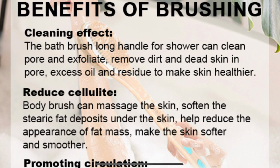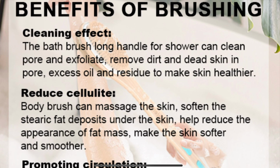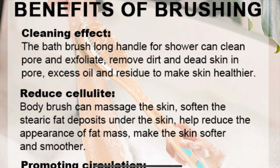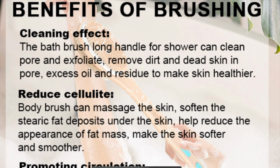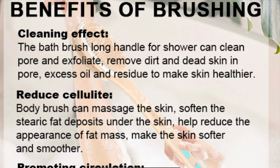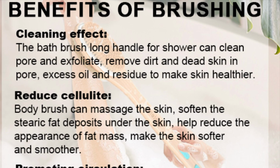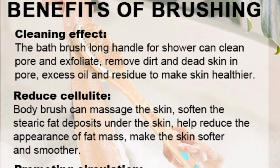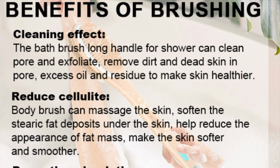The bath brush long handle for shower can clean pores and exfoliate, removing dirt and dead skin in your pores, excess oil, and residue to make your skin healthier. It's also been proven to reduce cellulite, so the body brush can massage the skin, soften the fat deposits under the skin, and help reduce the appearance of fat mass, making the skin softer and smoother.